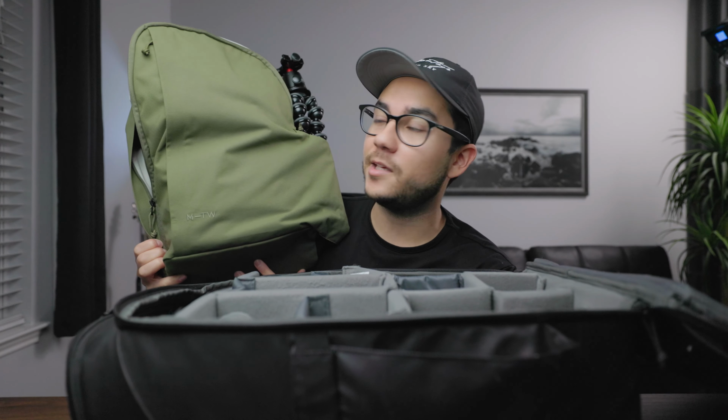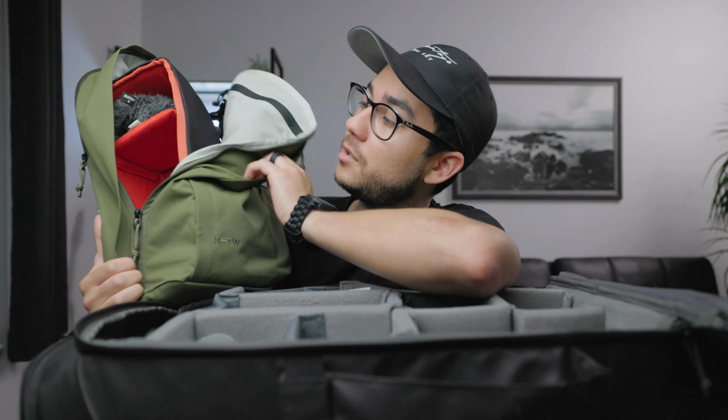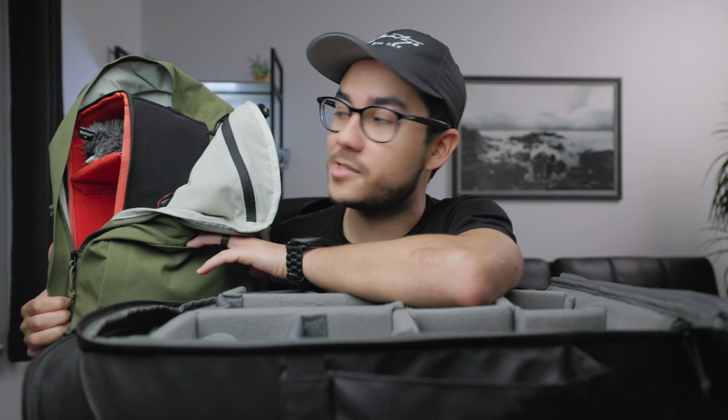So I actually invested in this. I showed this at the end of my last video. This is by Moment. It's their smaller 17 liter bag. I love that I can only carry a handful of things. I'm going to be really excited to be using this more because this year I'm definitely trying to carry a lot less versus add more to my kit.